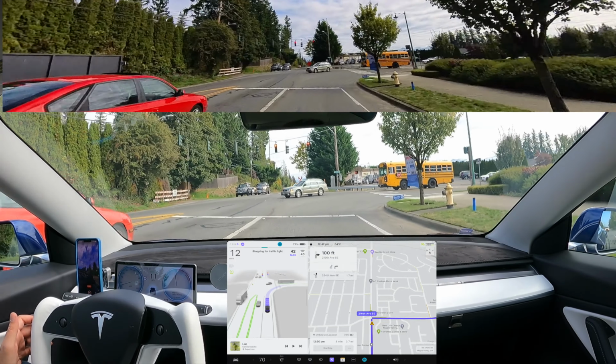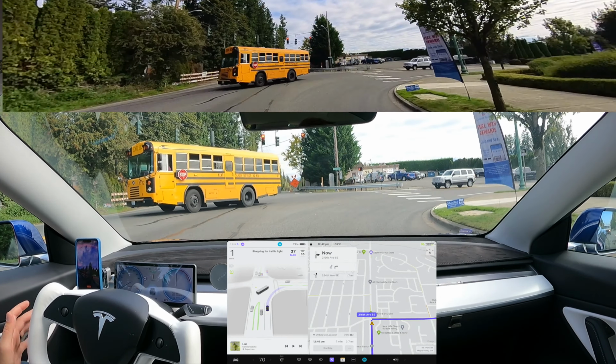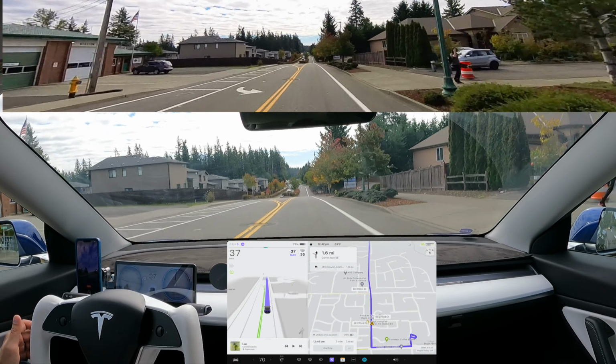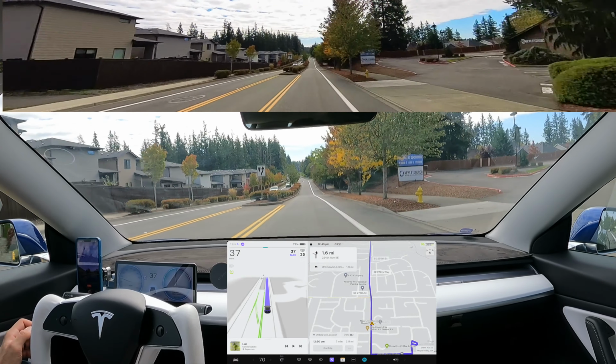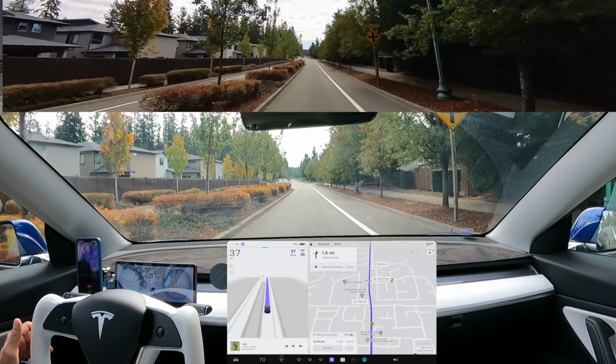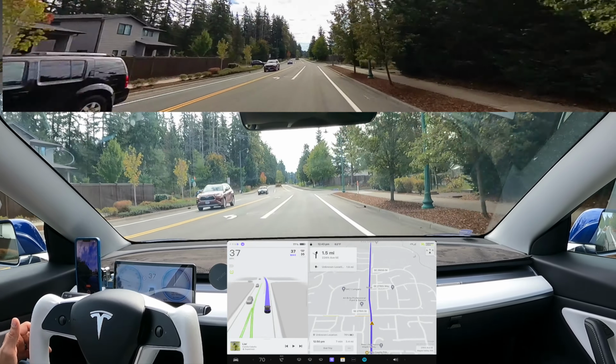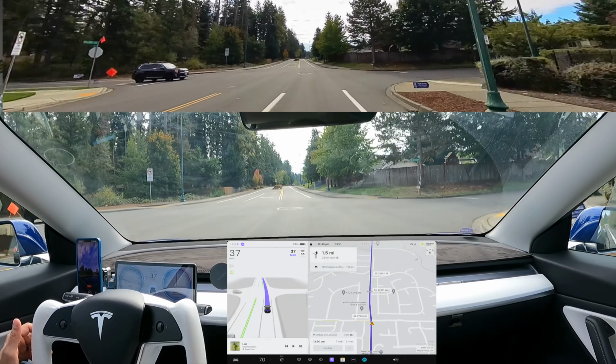This is unbelievable. I make this drive countless times. I've taken this exact route as I've been testing full self-drive for years, and I have never had this experience before. It's pretty pathetic. Anyway, that's fine. Full self-drive is going good and bad on its way to becoming better. We'll let it send all the information each time I disengage automatically back to Tesla, and hopefully they'll continue to make improvements on it.